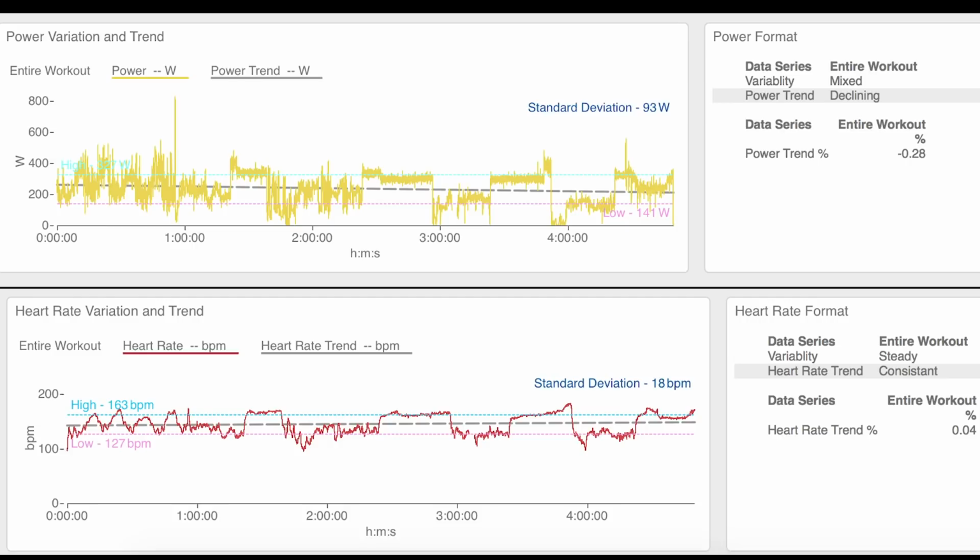But what you can see from it is that there was a drift at the end. My fatigue was catching up with me, and therefore my power was dropping off. My actual power trend was declining, as you can see, and my heart rate trend is consistent. But it doesn't necessarily mean, you know, doing it indoors is probably not the best place to do it. It plays a big part in overheating and losing a lot of water through sweat. The cooling effect of outdoors plays a bigger difference. So yeah, pretty interesting.